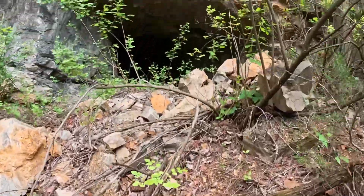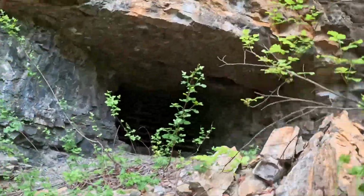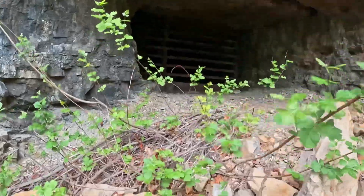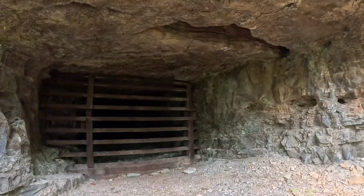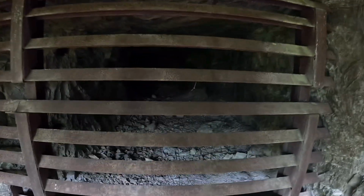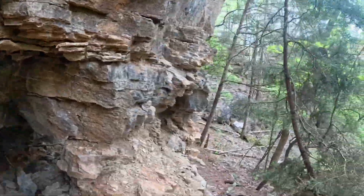Yep. Here's another mine, y'all. I've lost count. Oh goodness. Let me get up here. Yeah, check that out. Cool. It's cool in here too. Man, that is awesome. I'm telling how far back in these things go. Pretty sweet. There's one right next over here. We're gonna go see. Check out this arch. Man-made, obviously.